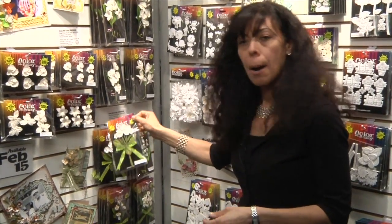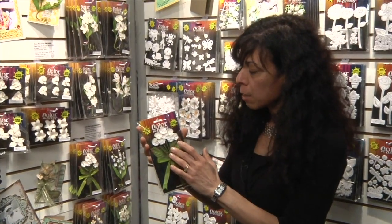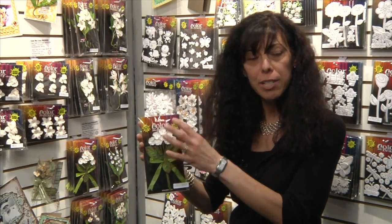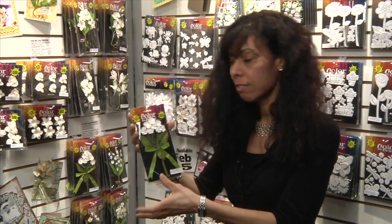We also do a bouquet. These are also made out of mulberry paper, and the nice thing about the bouquet, it's a bouquet of 8 flowers that can be cut apart again, and it could be used in white or in color, whatever you want, and they come in 6 different styles.